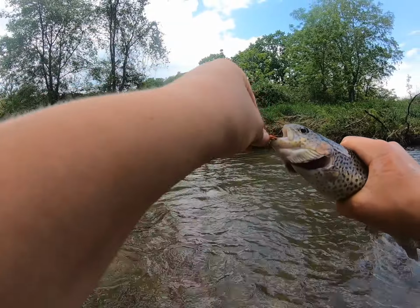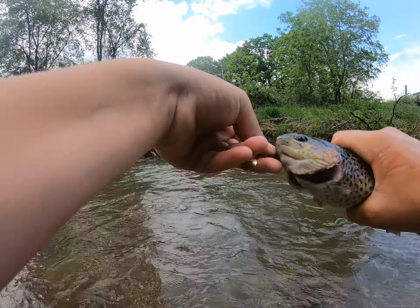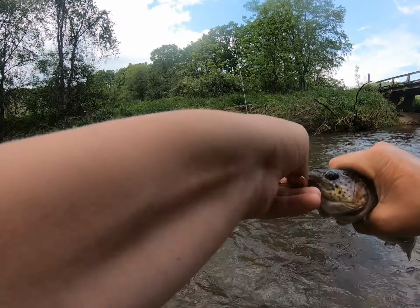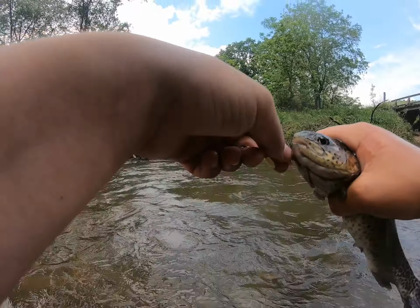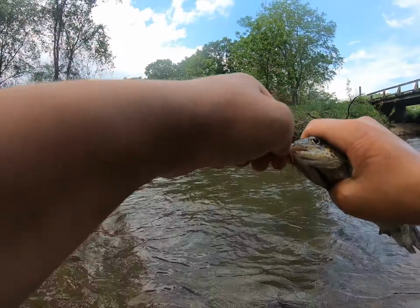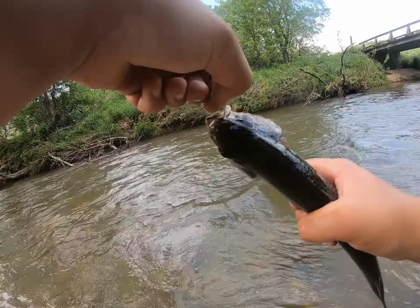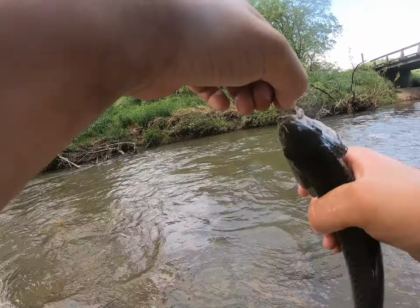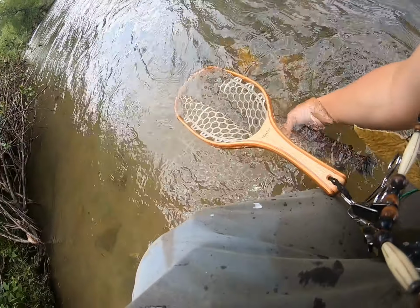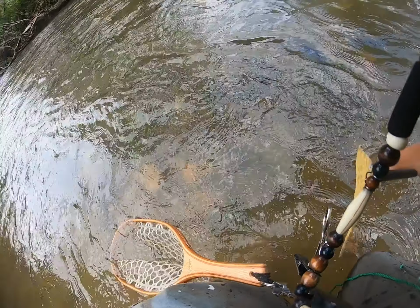Oh dang, he's spawning. Trust me, these eggs are probably not going to make it anyway, so don't feel bad about me squeezing all the eggs out of this fish. There we go. Let's see. Does she live? There she goes. She's fine.